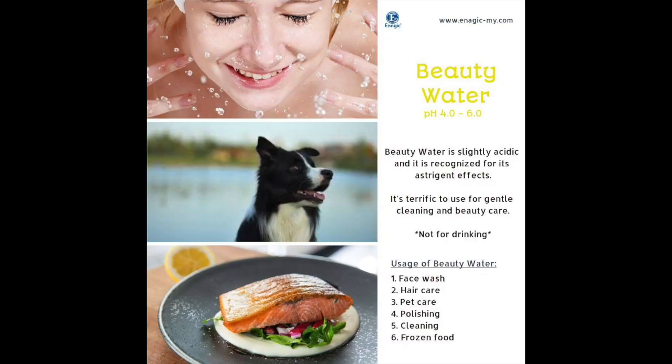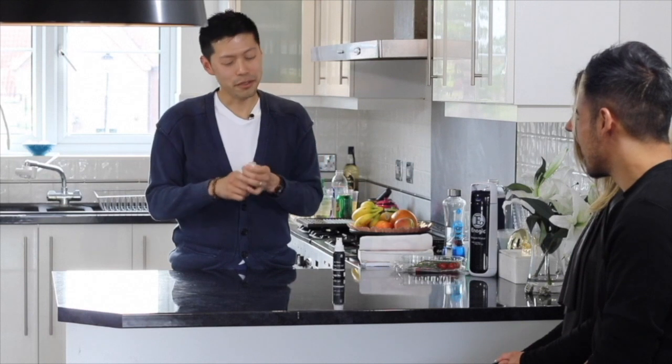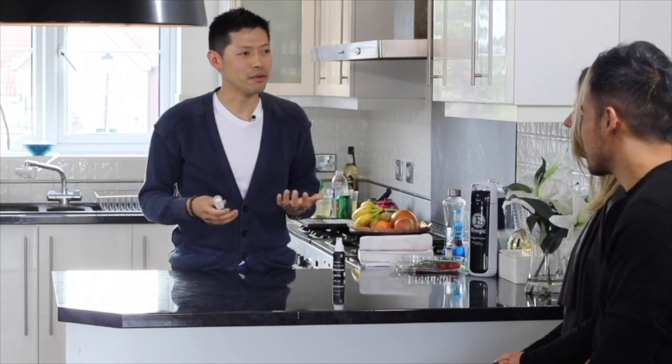Something called beauty water. So when you press a button on the machine, it produces something you'll hear say beauty water. This is one thing that I think Aga will really like. Well, not just Aga, believe it or not, I carry this around with me too. When you press this button on the machine, it produces an unlimited amount of beauty water. You're thinking, what is beauty water? Well, beauty water is simply a pH of 5.5.